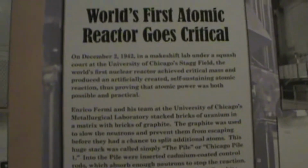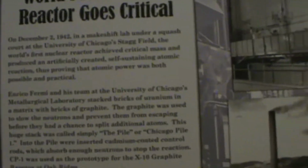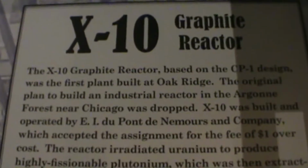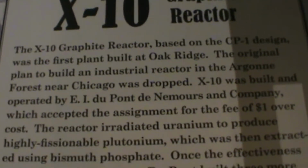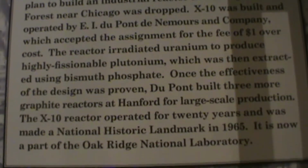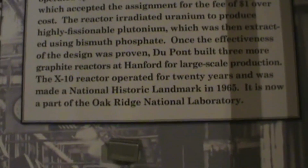The X-10 graphite reactor, based on the Chicago design, was the first plant to be built at Oak Ridge. The reactor irradiated uranium to produce highly fissionable plutonium, which was then extracted using bismuth phosphate. Once the effectiveness of the design was proven, DuPont built 3 more graphite reactors in Hanford in Washington for later large-scale production.